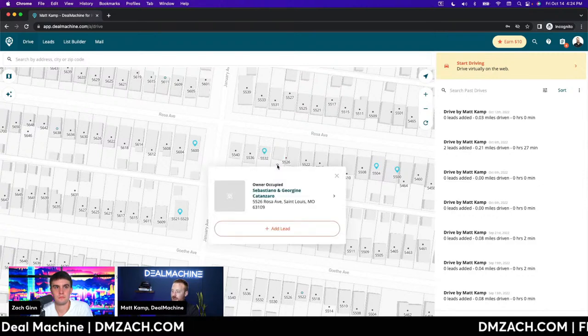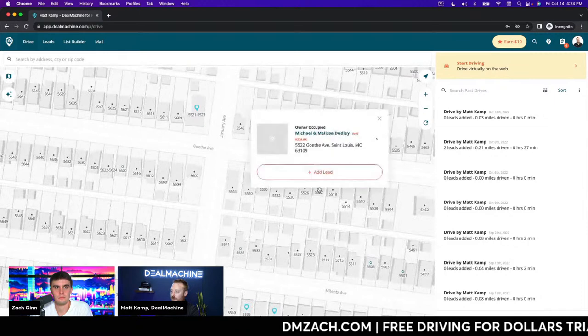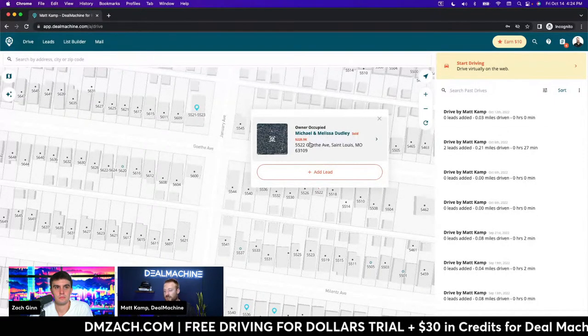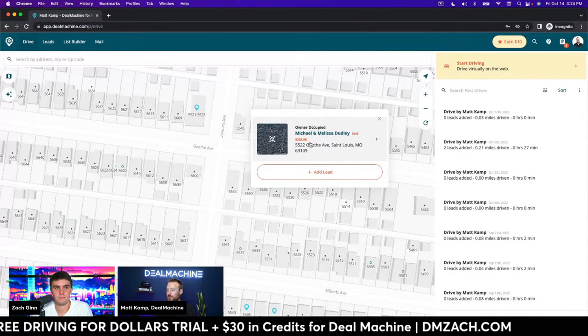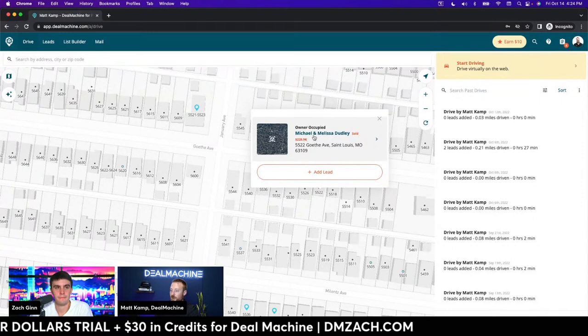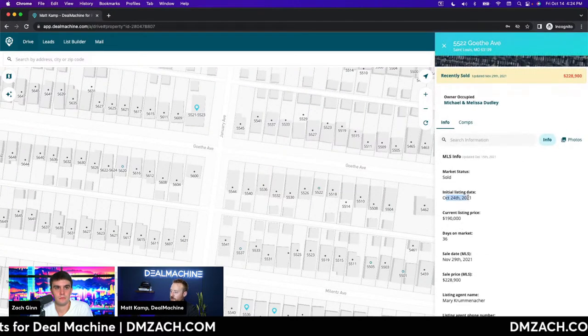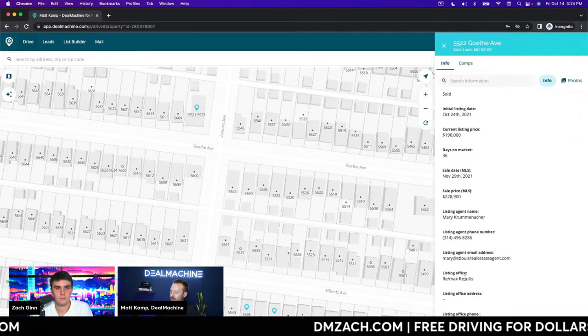A blue dot is also a property that has an MLS status. So let me find one. Here we go. That's had an MLS status within the last 12 months. And this is data that we have for literally every single state, so non-disclosure states, everything included. You can go in here and see this one was sold, click into it and see it was sold in 2021. You can see the listing price, days on market, more about the listing agent, all of that.